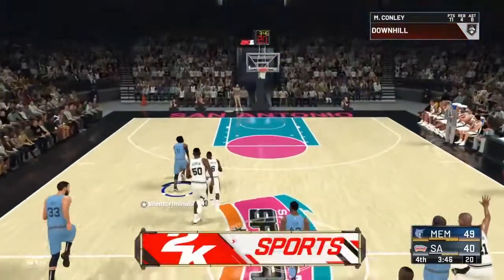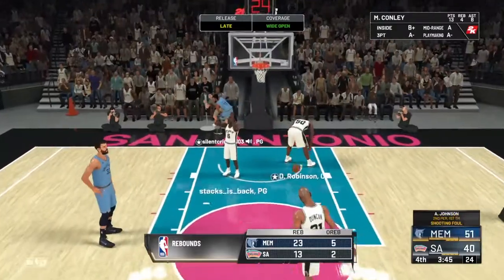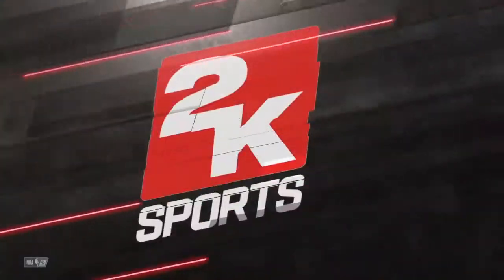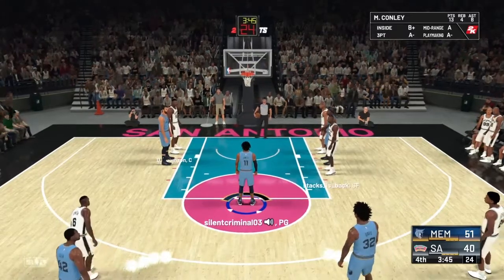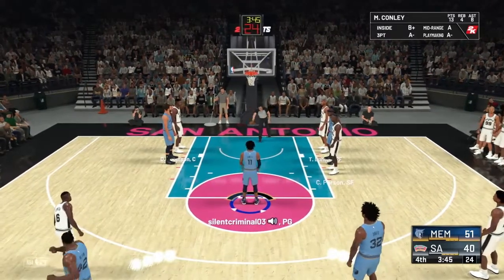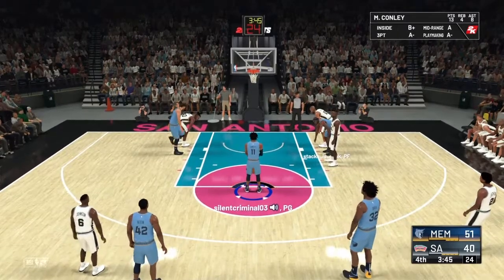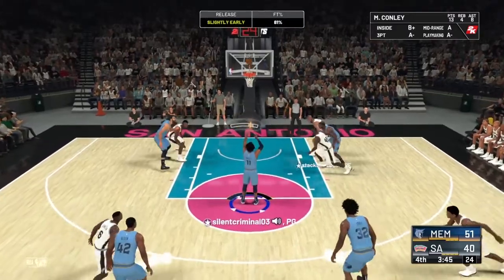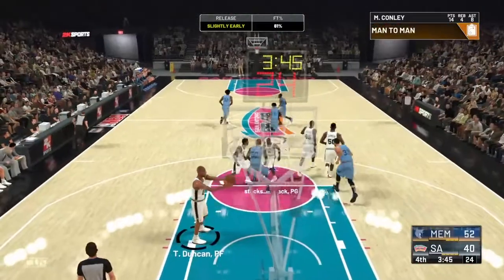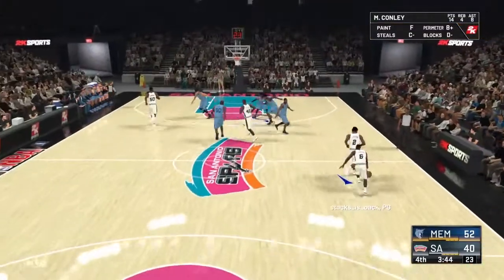Excellent D there from Allen. Too slow. Control the glass. That remarkable performance from the season vet, strong and taking the contact. Man, this man is tired. Oh, man. Wow. Made a little comeback, but it's over now.